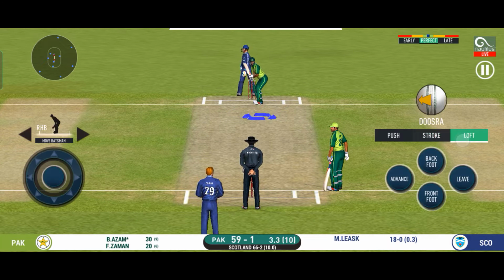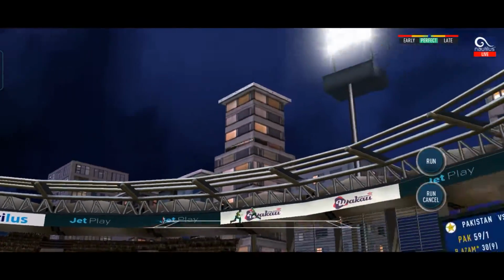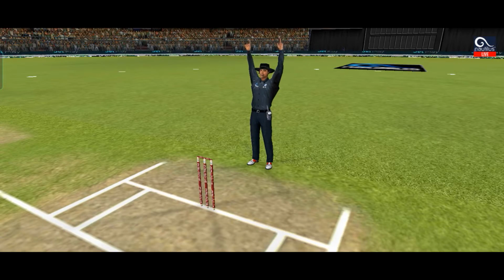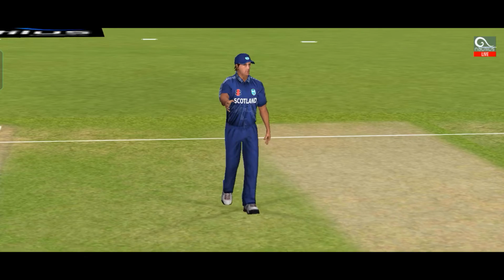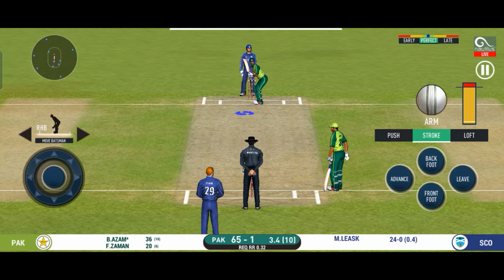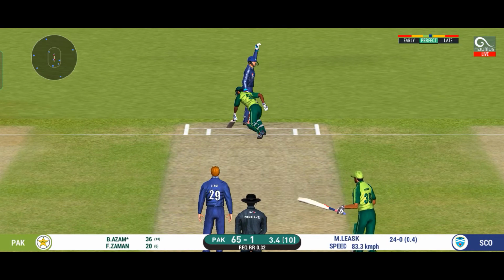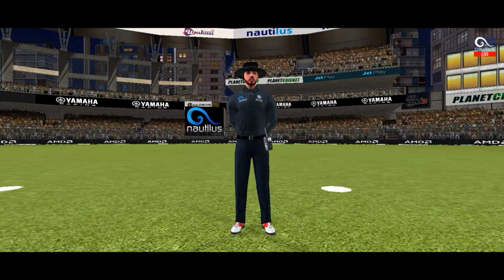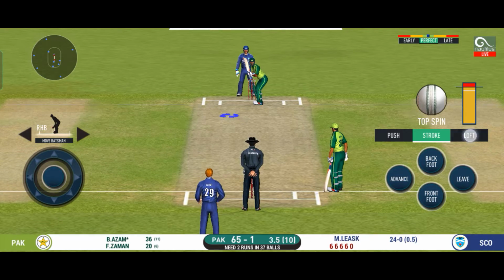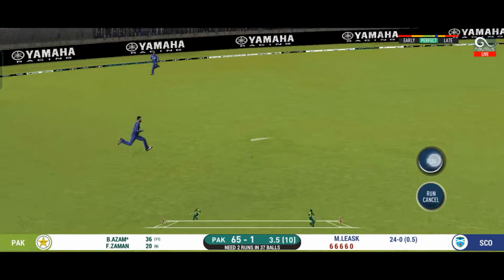He seems to have carried his form from the last match. That's gone high in the air, and that's going to clear the boundary for a six. Oh, he has got a wide range of shots. What is he going to do next? Has he got him there? That's a loud appeal by the keeper, and the umpire says not out. Would have been frustrating having missed out on the last one. Nudges it for a single.